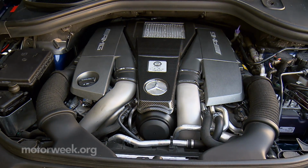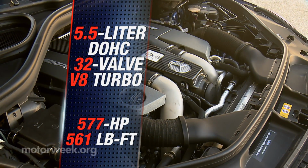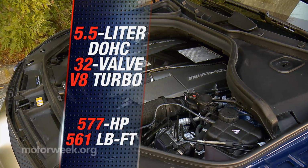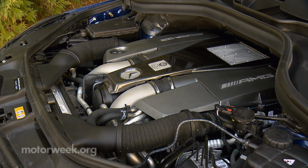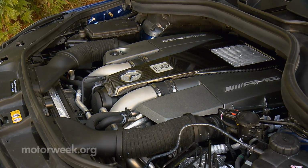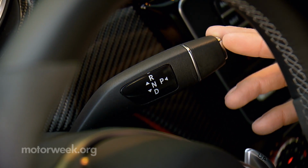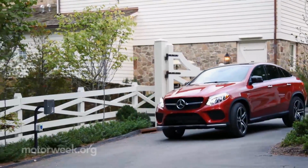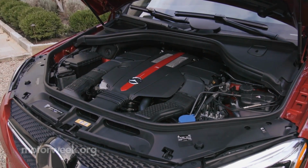Further indication is the powertrain situation, as all GLE coupes are of the AMG variety. This 63S boasts 577 horsepower and 561 pound-feet of torque from a hand-assembled 5.5-liter twin-turbo V8. Transmission is AMG Speed Shift 7-speed automatic. Its lesser sibling, the 43, gets a twin-turbo 6 with 362 horsepower and a 9-speed automatic.